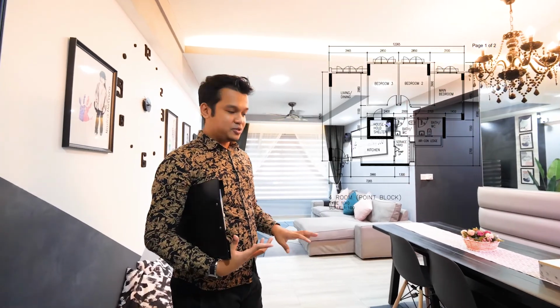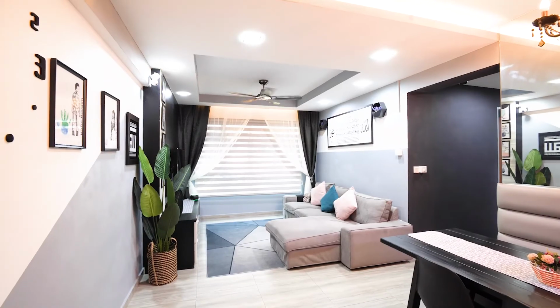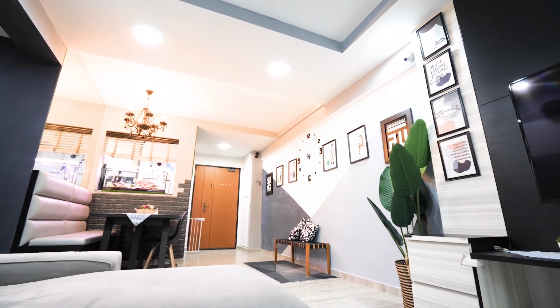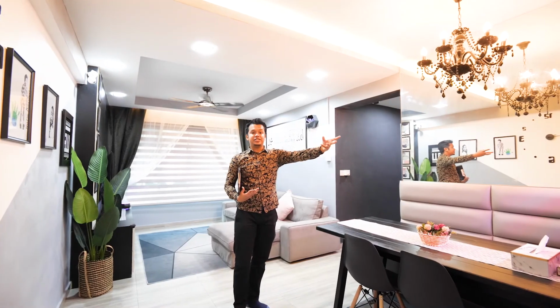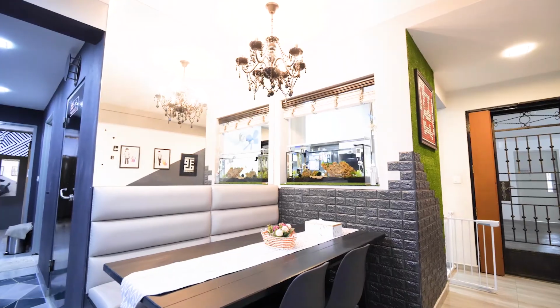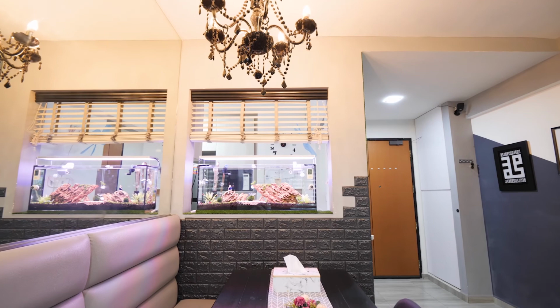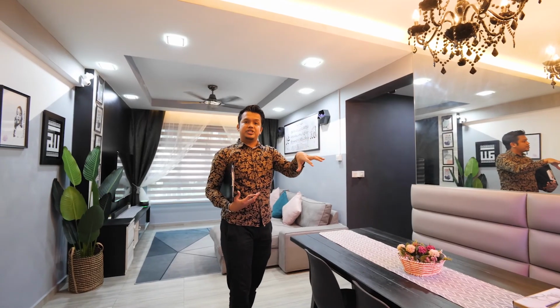Nicely renovated house where they had done up all their floorings, you know, the light features and even a TV console area and all that. The other thing that they really do is actually this featured wall here. Okay, this wall is of course behind it is your kitchen. So they make a hole to have like, you know, they put their fish pond here. But you know, some people do the countertop over here and it's possible. Only this layout you can have an open concept kitchen.